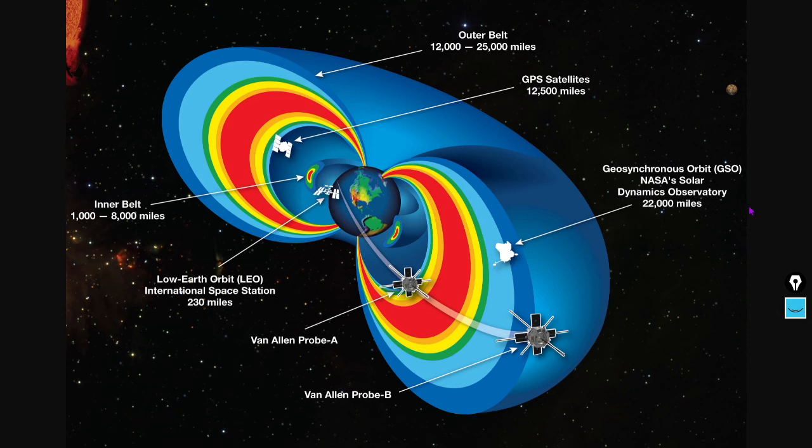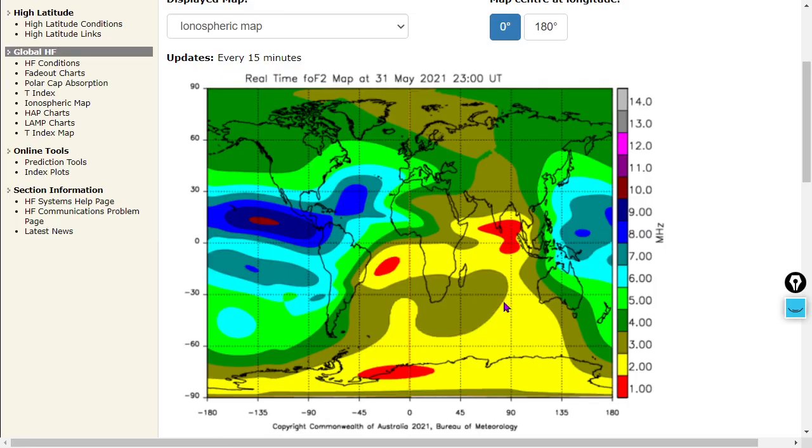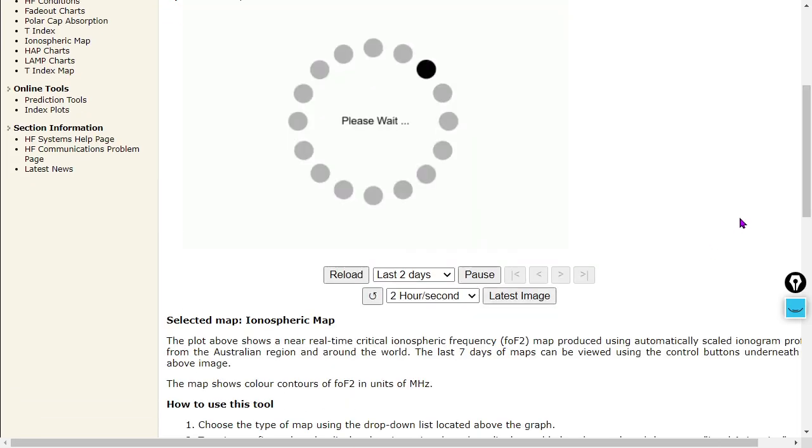Here's a diagram of Earth's Van Allen belts. We show this for reference each day. Feel free to pause the video. Distances are in miles. Here are other distances shown in kilometers, showing you things like the temperature of the thermosphere, the penetration of electromagnetic radiation into the atmospheric layers, and over here the F layer at about 300 kilometers, the F ionosphere layer, which is what we'll show next.